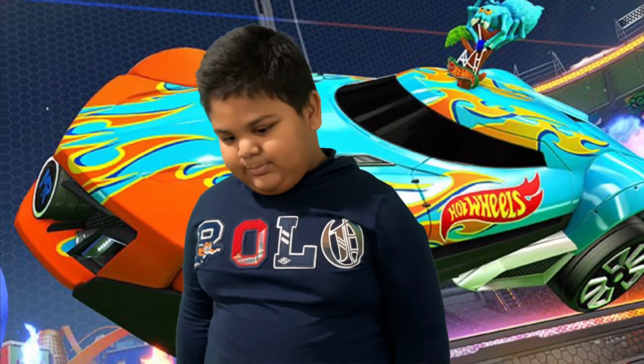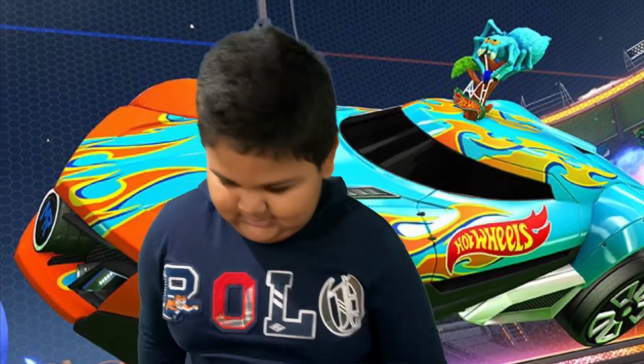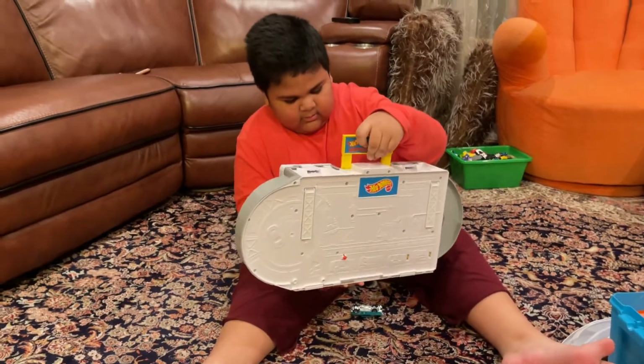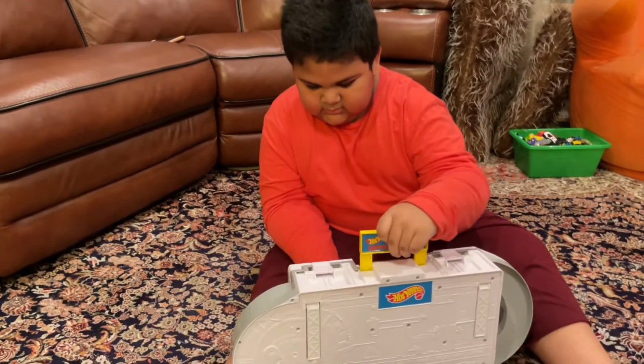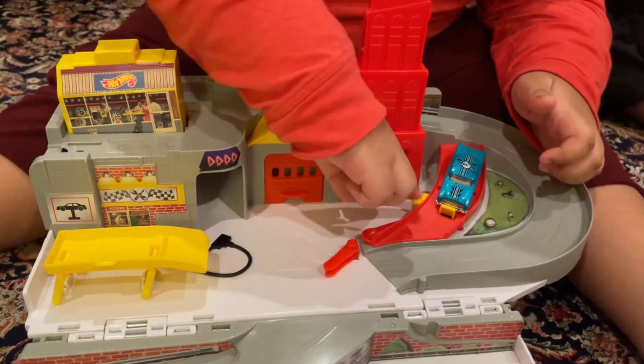Today I'm gonna play with my Hot Wheels garage. Hi kids, so I have this Hot Wheels garage. It even looks like a suitcase. Can you open it, baby? Okay. 1, 2, 3, go!